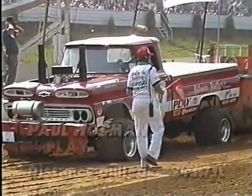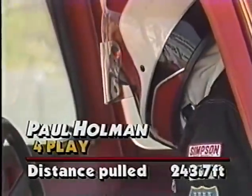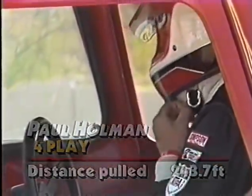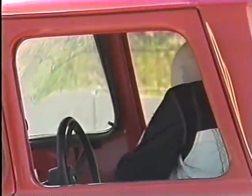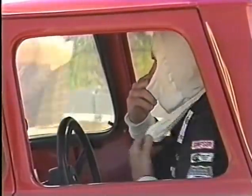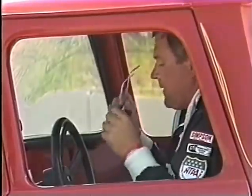Running truck right there for the Holman Brothers Foreplay out of Wauseon, Ohio. The distance is 243 feet and 7 inches. That'll put him in second place right now in the Crowder Classic. A fine-looking hook right there. Came down, looked like he wobbled the past couple of feet before he finally came to a stop. The Ellenbaum sled coming down on him and putting him to a close.